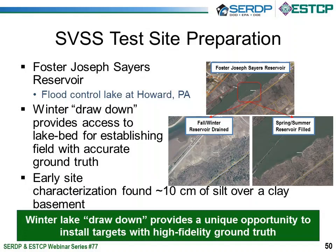And then in the summer and spring, the reservoir refills. You can see that on the right. And that allows us to then bring the pontoon boat back out, the Sound Hunter, to collect data. Our early site characterization found about 10 centimeters of silt over a clay basement there. This is really an enabler for us. It's close. It allows rapid prototyping. We can get out and test quickly. And the winter lake drawdown gives us a really great opportunity to install targets with high fidelity ground truth.